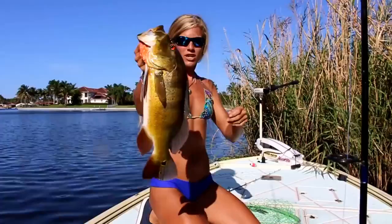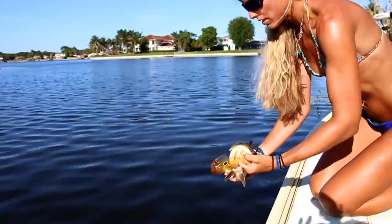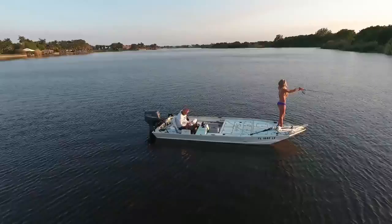Damn, that was really bad. He is really powerful. All right, now I got him. Oh my good. Check them out. Nice. A little lower. Nice peacock. Releasing this little guy and gonna let him go. Here we go. And there he goes. Catch some more.